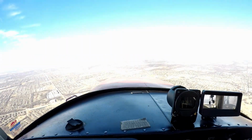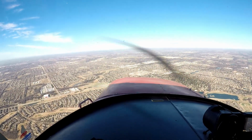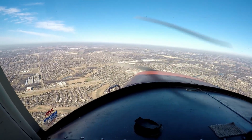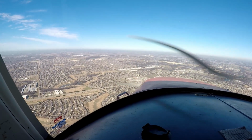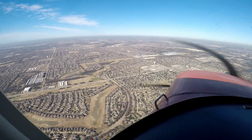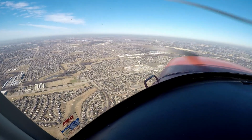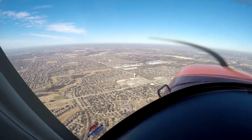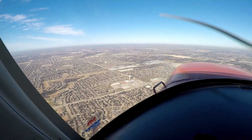McKinney Tower, Archer 474 Tango Alpha, solo student, 15 nautical miles to the southeast with information Delta, inbound for touch and goes. Archer 474 Tango Alpha, McKinney Tower, continue for the left downwind runway 18, wind 190 at 8, altimeter 30.56. Left downwind 18 for Tango Alpha.